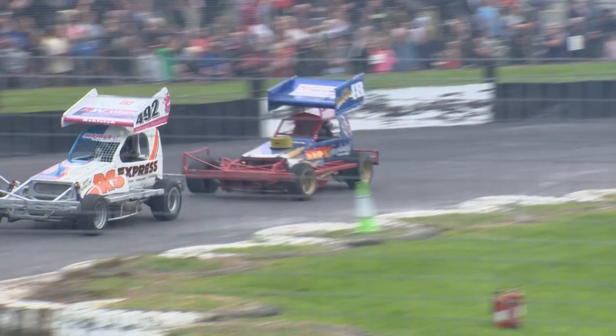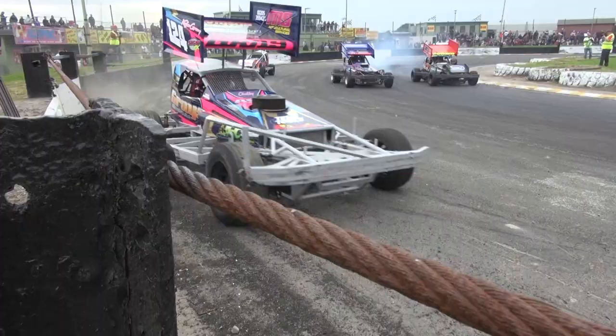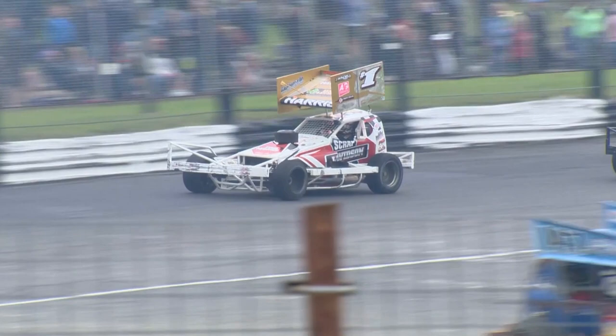Congratulations to him. Second will go to Tom Harris. He beats Ryan Harrison in their battle for second. Like Ben Riley came over in fourth place. We'll confirm the rest of the places shortly. Looks like Catherine Harris did come in the top 10, having led in the early part of that race.